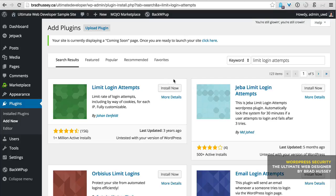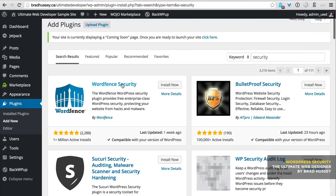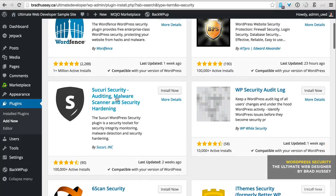So I would install that and get that set up. You could play around with the settings. It's pretty straightforward. Now, you can also go just to the keyword. I'm just going to say security. And it'll give you a whole bunch of different options here. Bulletproof Security, Wordfence, Sucuri, which is another one I'm going to talk about. This is a free plugin, and it lets you monitor who's logging in, malware detection, all that sort of stuff. That's important to do. And that's what brings me to the next thing I want to talk about.